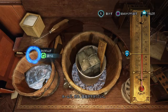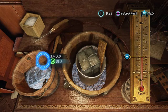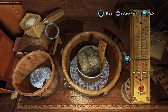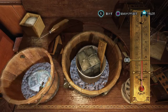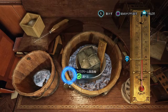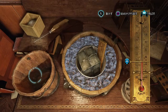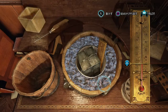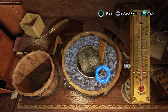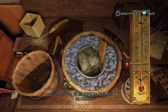Holmes, look. The temperature is reducing. A block of ice, salt, and then the mixing. It should be elementary. We cannot be making it correctly. Let us try again and be precise with the timing.